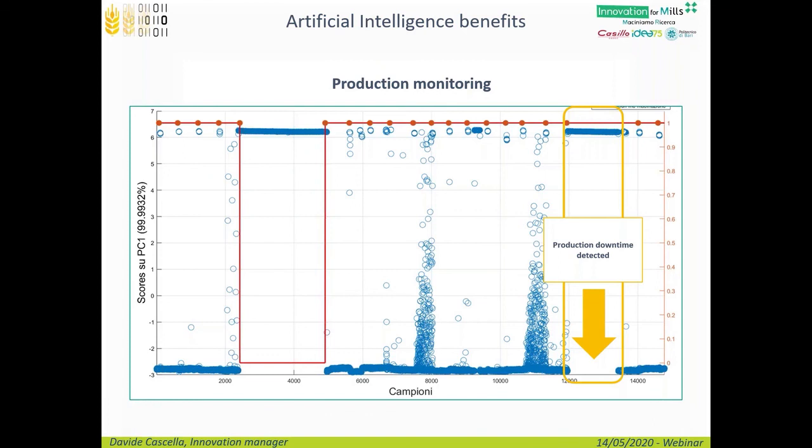In this picture, you can see another functionality implemented using the VAVI sensor and related to anomaly detection. The production monitoring in the image is realized with little blue circles, one circle per probe reading. And these circles are the output of a machine learning algorithm that estimates the production flow rate. The red dots are the output of the tracking system of the production cycle status, on/off, of the plant.